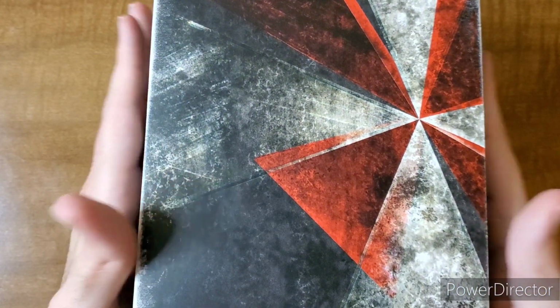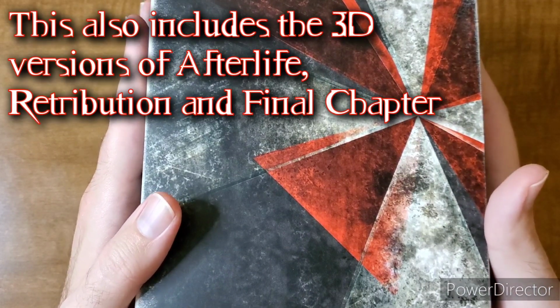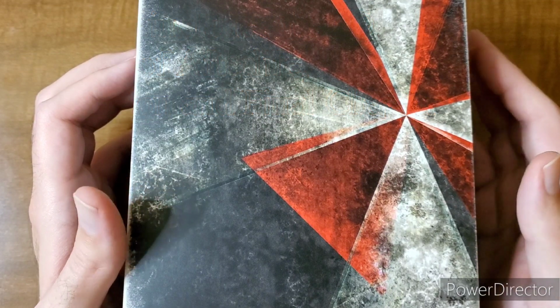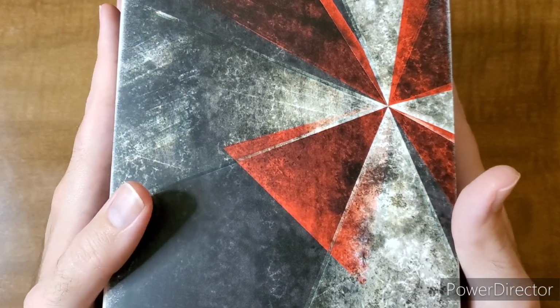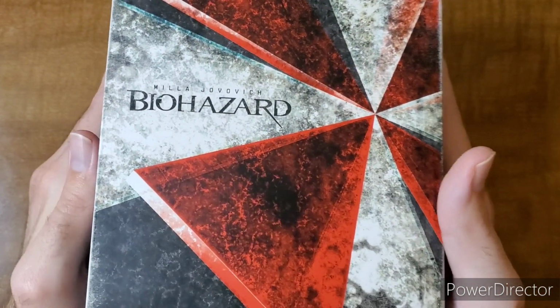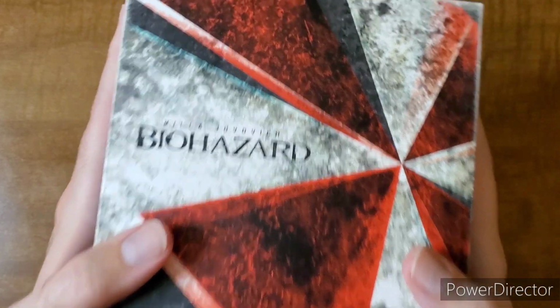So I had bought this set because it was the easiest way for me to get all of the movies upgraded to Blu-ray, and I knew that because it was a 10-disc set, I wouldn't be missing out on a lot of the bonus features. I can't remember if this set has the gag reel for 2 on it or not, but I do still enjoy this set. It looks beautiful. It's not the best crafted, and I think I complained about that a little in my original video, and I still stand by that because it's a little bit wobbly and flimsy, but I still enjoy it.